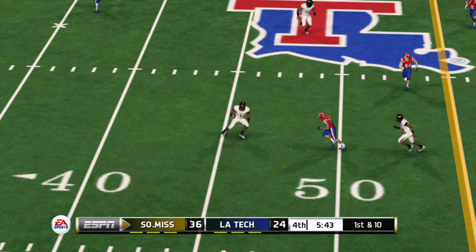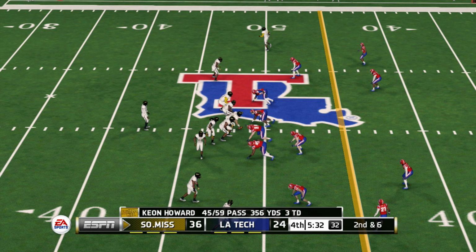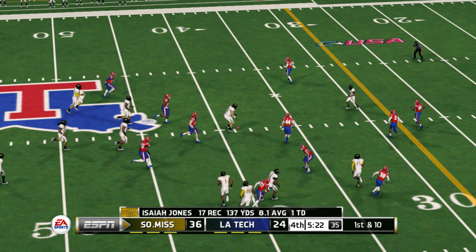Gets it out quickly. Tackle at the 48. Spencer brings him down at the 48-yard line. That makes it second and six. The sub package in there defensively in this five wide receiver set. Quick pass. And he's tackled at the 39. Lewis makes the tackle at the 39-yard line. That makes it first and 10.